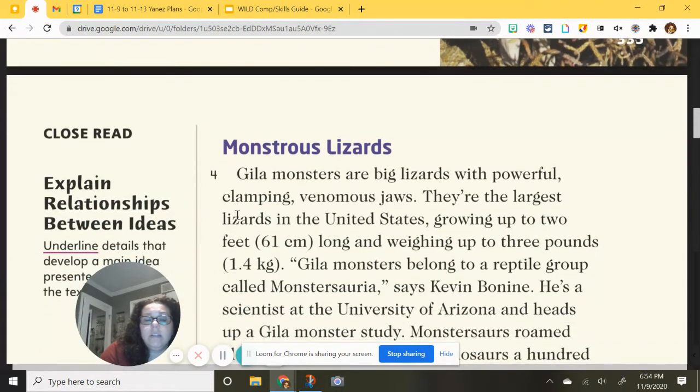Monstrous lizards. Gila monsters are big lizards with powerful, clamping, venomous jaws. They are the largest lizards in the United States, growing up to 2 feet, which is 61 centimeters long, and weighing up to 3 pounds, which is 1.4 kilograms.